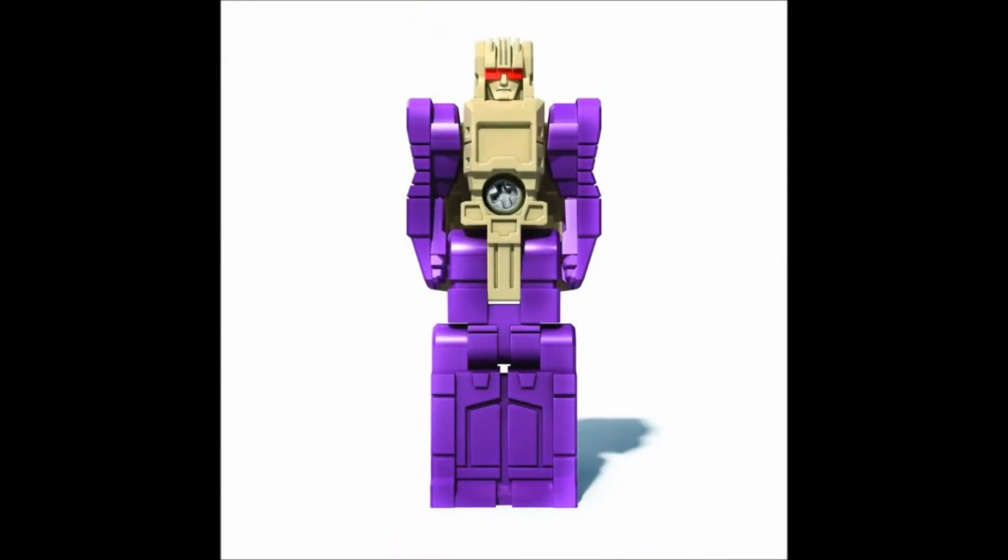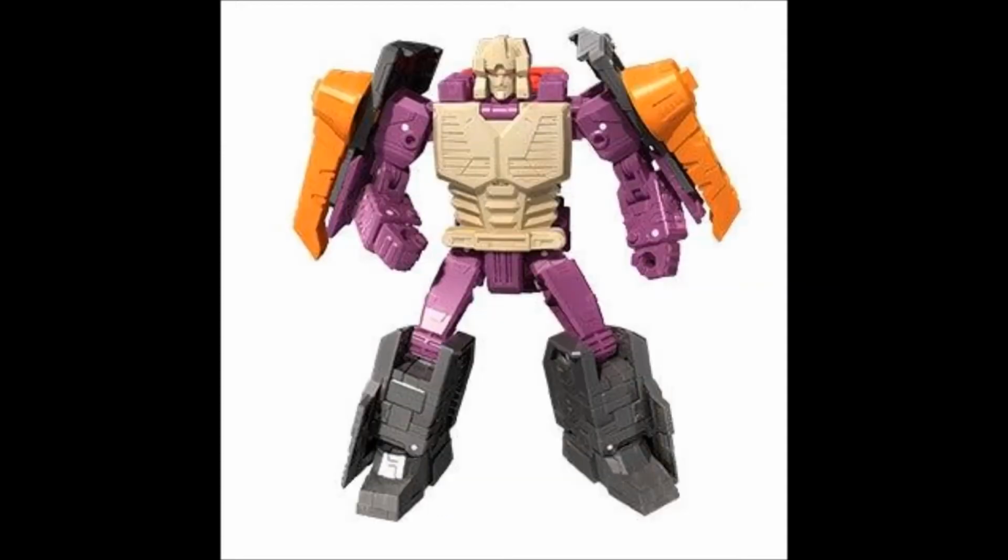Next, we have the render of the Headmaster unit. Again, pretty standard generic Headmaster, which, you know, it is what it is. And of course, we've got Zarek, the bigger Headmaster unit, which looks pretty cool too.